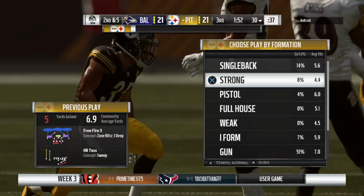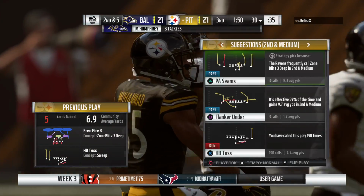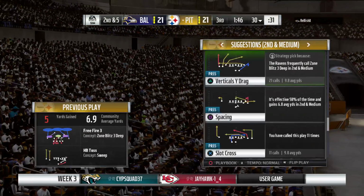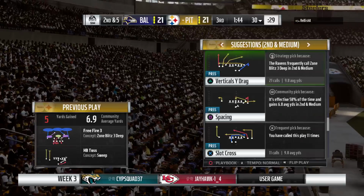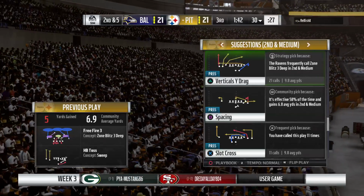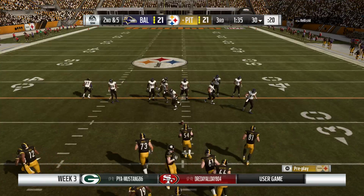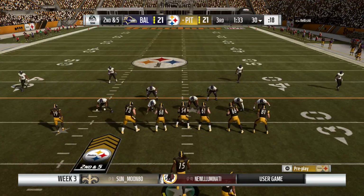And he'll go down right at the 30-yard line. Marlon Humphrey with the tackle defensively. Ball on the 30. They'll come up with a 2nd and 5.